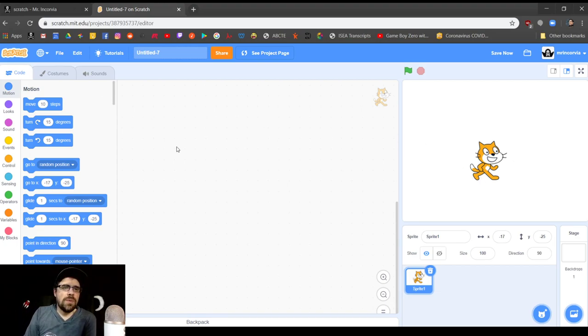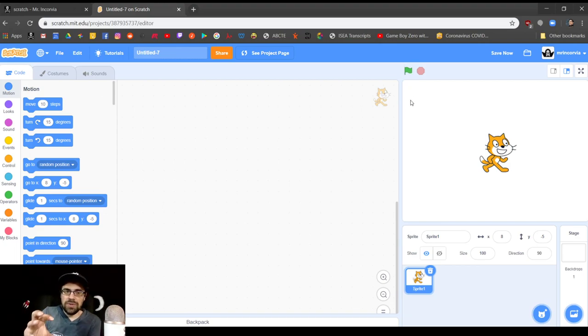So the first thing we're going to want to do is move our cat into position. We're going to want to have him start down here, and then he's going to walk across the screen and go somewhere else. Okay? The first thing we're going to do is make that happen. We want him to appear when we click start, when we click the go button. The cat goes to where we want so that the story can start from the same spot every single time.